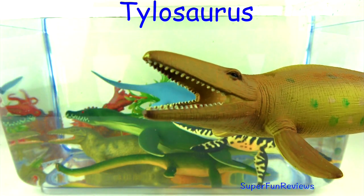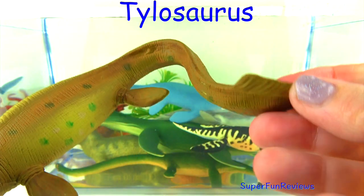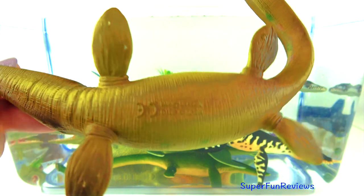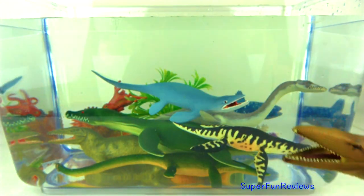Tylosaurus was not a fast swimmer, so it would stalk its prey and then use a sudden burst of speed to catch and kill the prey. It grew to 46 feet or 14 meters long. Again, it had a very powerful tail.